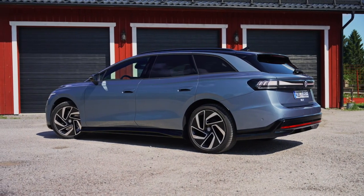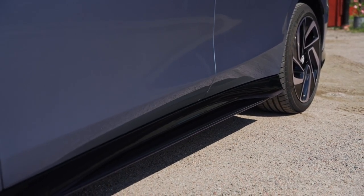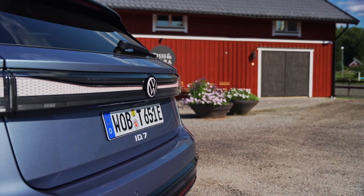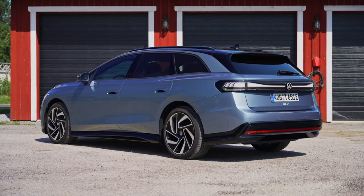The ID.7 Pro S Match and ID.7 Tourer Pro S Match are now available for order through Volkswagen Retailers, with prices set at £55,450 and £56,140 respectively.